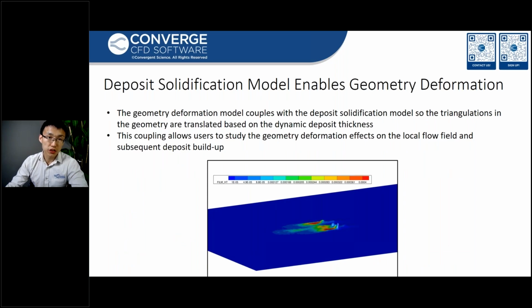Another new feature is called geometry deformation. This feature can be coupled with the deposit solidification model, so that triangulations in the geometry can be translated based on dynamic deposit thickness. This coupling allows users to study geometry deformation effects on the local flow field and the subsequent deposit buildup. So this is a really useful feature.